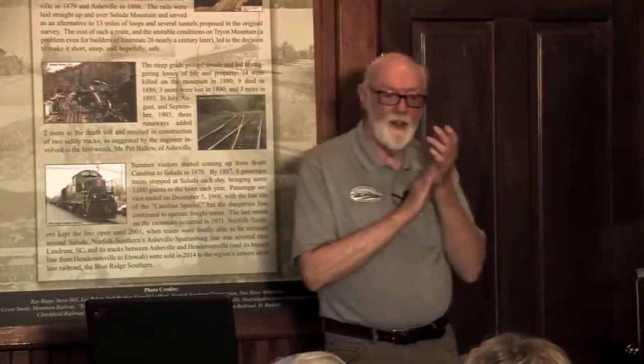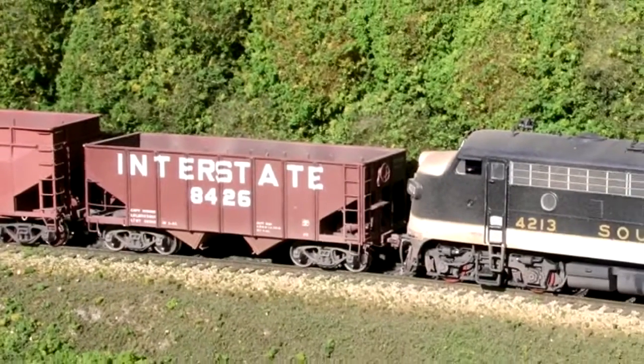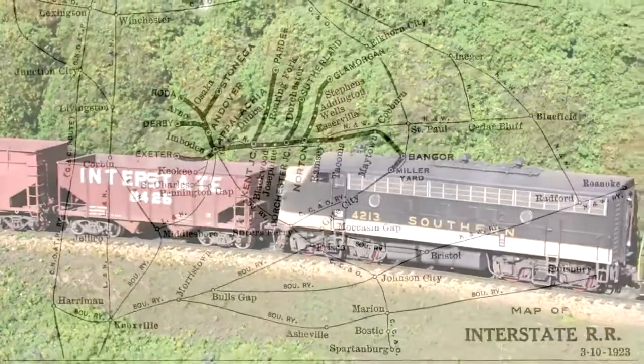When the accident happened to Pitt Bellew, and he came up with the idea for the safety tracks, they also made one other change in the rules to take a train down the grade that was important. I mentioned when I talked about the coal hoppers, I identified them at the beginning of my talk as interstate coal hoppers. The Interstate Railroad is a small railroad that operated up in Virginia, and it primarily just hauled coal. Most of it would take down to the port in Charleston, South Carolina.